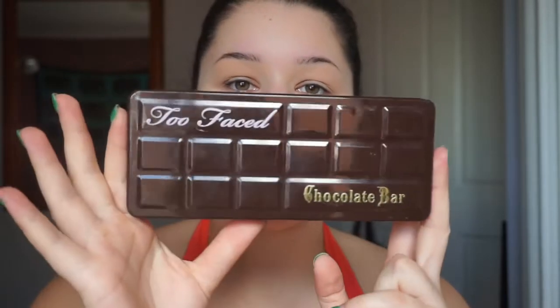Okay, so now we're going to do our eyes. The eyeshadow palette that I hardly use, or my least used, is the Too Faced Chocolate Bar palette. Not to say it's not a good palette, but I just found that in this palette the pigment was not as good as some of the other eyeshadow palettes I have.